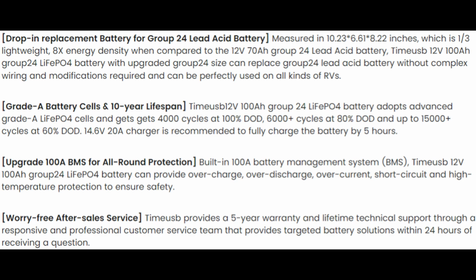Now, if you don't know the size, this one measures just over 10 inches, about 10 1/4, and that's the length. The next dimension is just over 6.5 inches. And then as far as the height, you're talking about 8 1/4 inches. So Group24, a standard size battery.